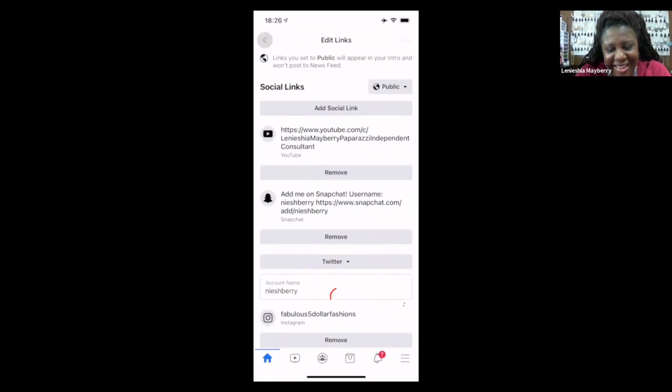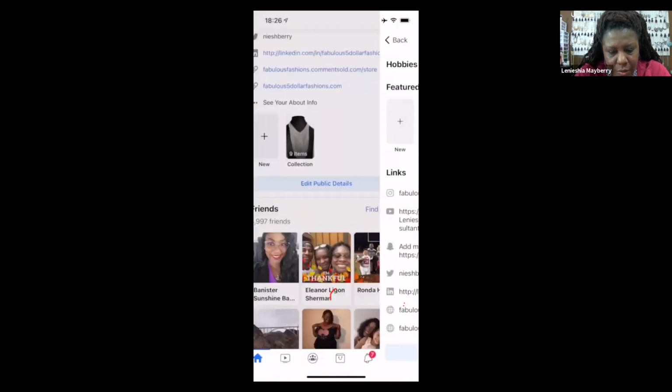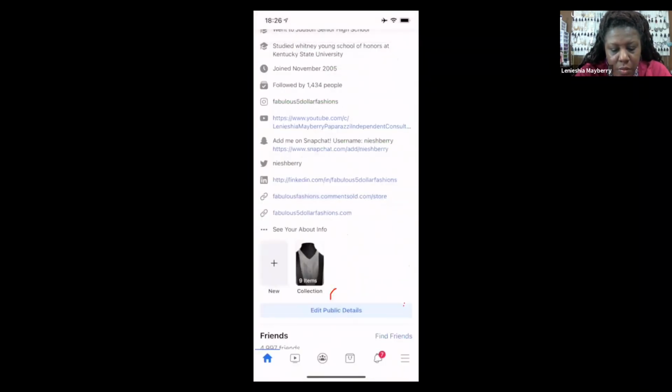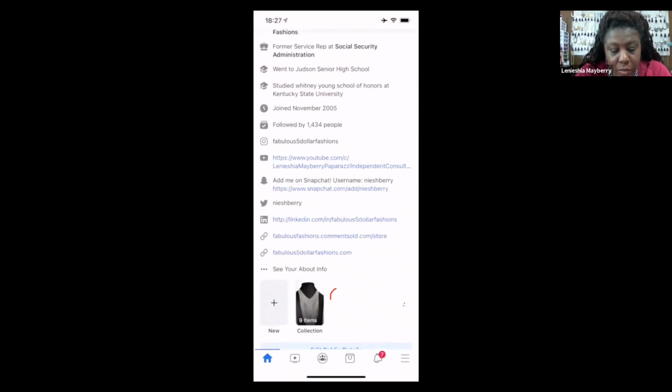Okay? Sorry. So we are going to go all the way out, and I'll show you here. You see the little paper clip on the side, or the linked chains? Those are your links. So that shows you that your links work. If it's not blue, most likely it doesn't work. Now I see my YouTube link is blue.